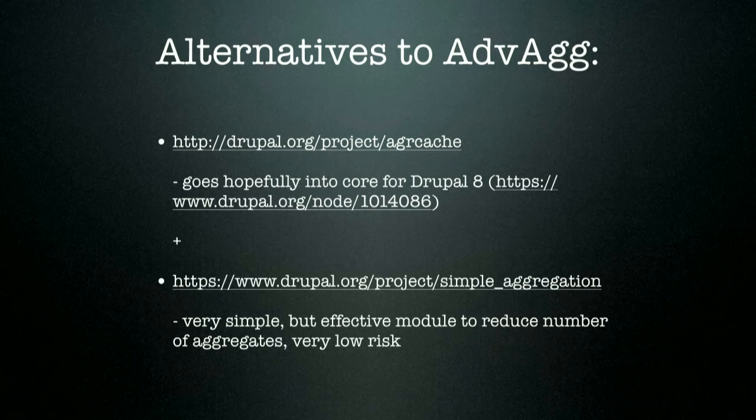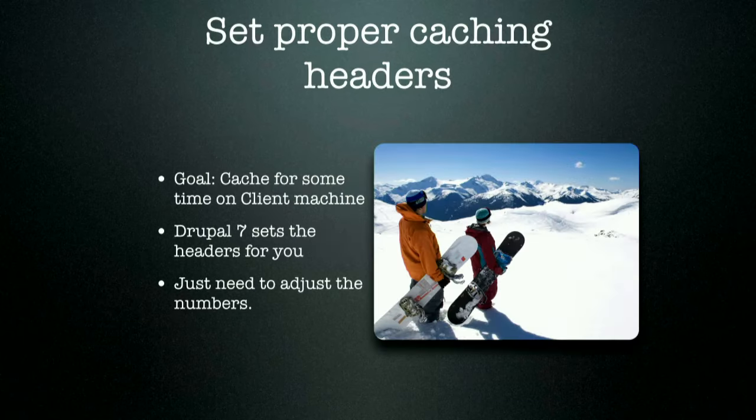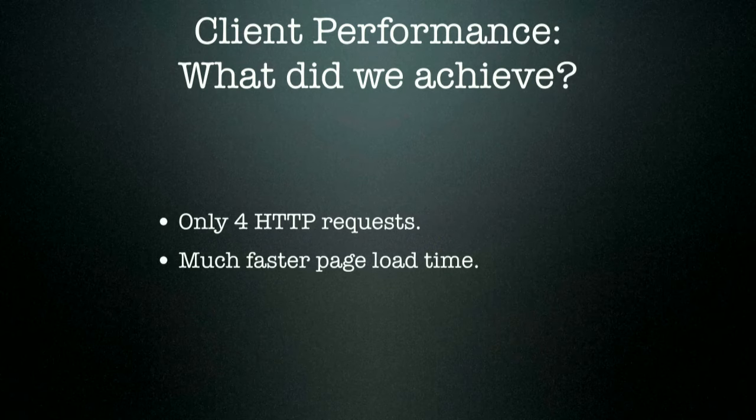And combined with aggregation, you can also improve the performance. So they are not mutually exclusive, but can be combined. You also want to set proper caching headers, and fortunately, Drupal 7 and 8 are already setting those headers for you. You just need to adjust the numbers if you want. Unless you use Akamai, in that case, you really want to set some edge control headers.